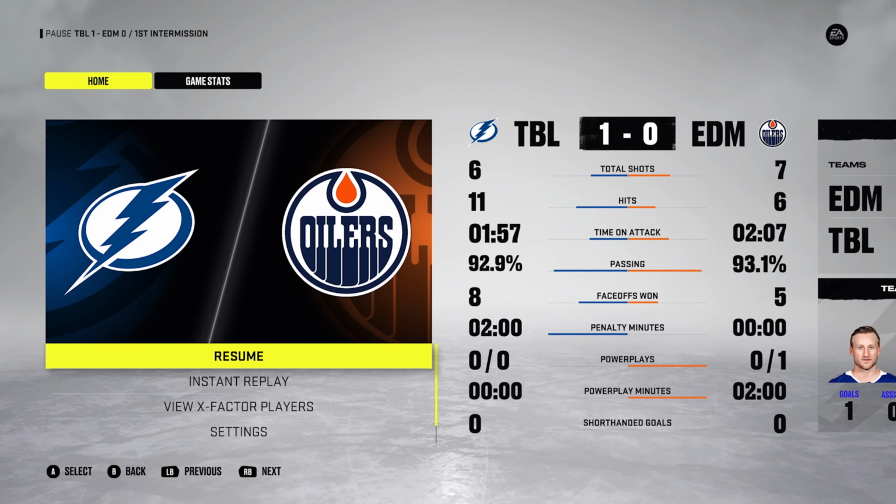They take possession here in the open ice. Dumps it into the O-zone. The Oilers gain control of the puck. And now he moves it quickly to Yamamoto. Edmonton's on the attack. Great heads-up play with the stick by Kucherov. Nice zone entry from the left. Edmonton's got the puck along the boards. Directed over to Berry.